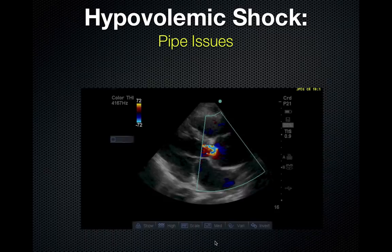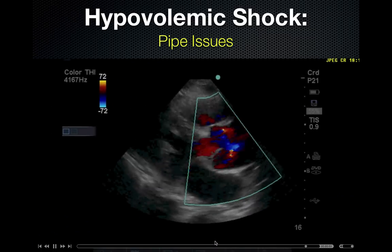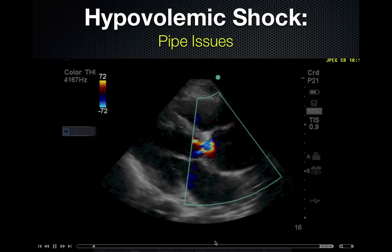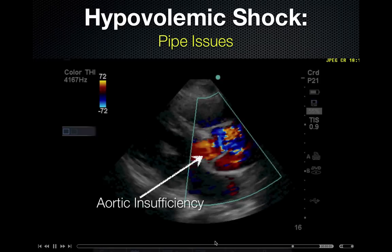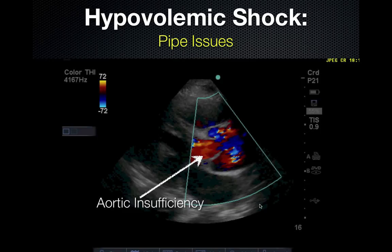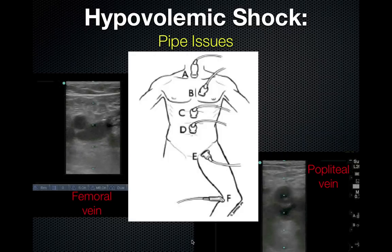In this particular patient, we also did a bedside echo of the heart, and this is a parasternal long axis view. What we're seeing here is signs of aortic insufficiency, aortic regurgitation. You can also see a very wide aortic root. But if you pay attention, you would also be able to see a dissection flap in that descending aorta.